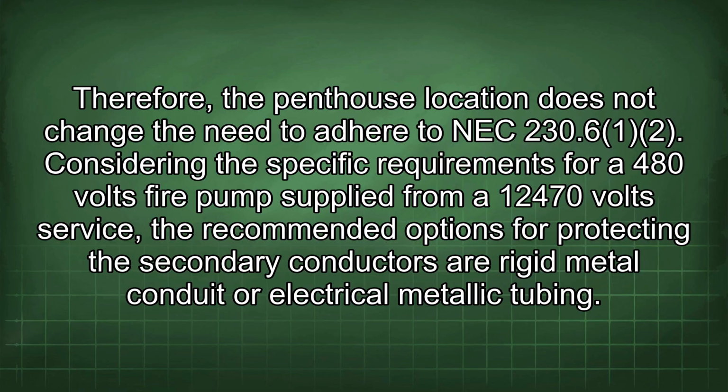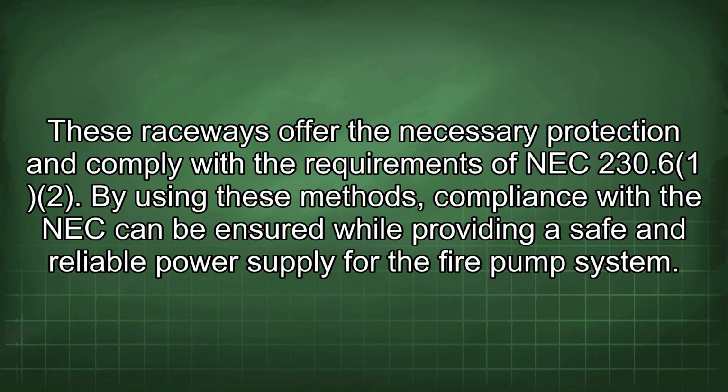Considering the specific requirements for a 480 volts fire pump supplied from a 12,470 volts service, the recommended options for protecting the secondary conductors are rigid metal conduit or electrical metallic tubing. These raceways offer the necessary protection and comply with the requirements of NEC 230.6. By using these methods, compliance with the NEC can be ensured while providing a safe and reliable power supply for the fire pump system.